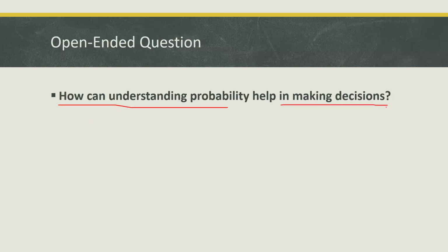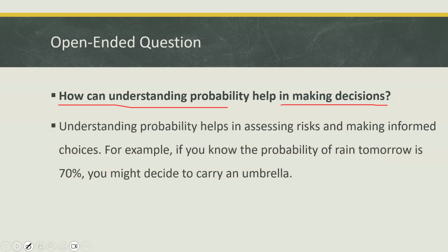Understanding probability can help our decision making by helping us understand how probable one decision is compared to another. Thanks for sharing your thoughts and viewpoints. Actually, excellent input. Understanding probability helps in assessing risks and making informed choices.